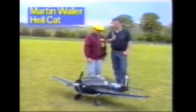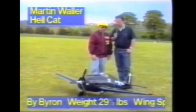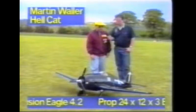Okay, I'm here with Martin Waller and his Hellcat. Martin, I wonder if you could give us a rundown on the model with its mark and its wingspan, engine and covering, etc. Well, it's a Grumman Hellcat, sixth scale, derived from a Byron kit.